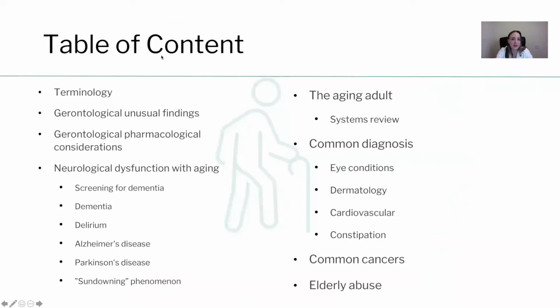Table of contents. We're going to go over some terminology you have to feel comfortable with when taking the exam. We're going to discuss gerontological unusual findings, pharmacological considerations. We're going to go over neurological dysfunction with aging and talk about screening for dementia, delirium, Alzheimer's, Parkinson's, and sundowning phenomenon, and I'll teach you how to differentiate between all of these.